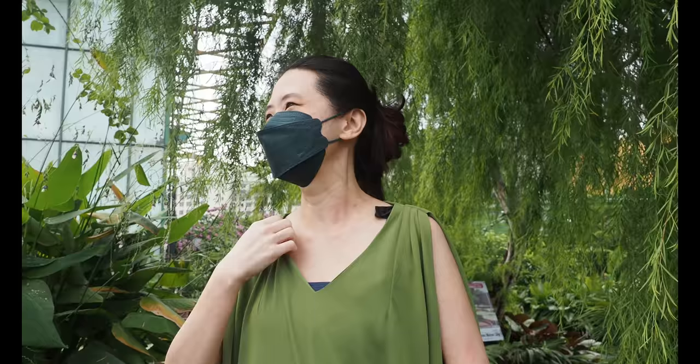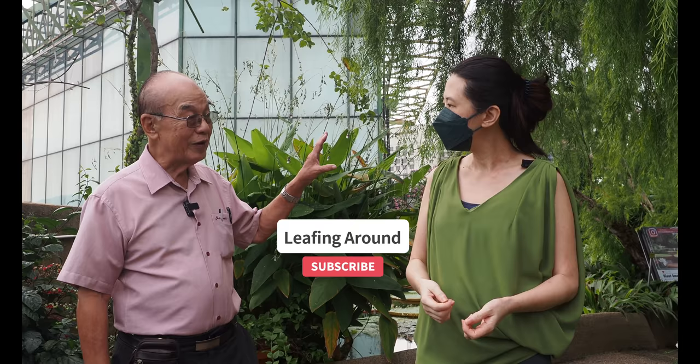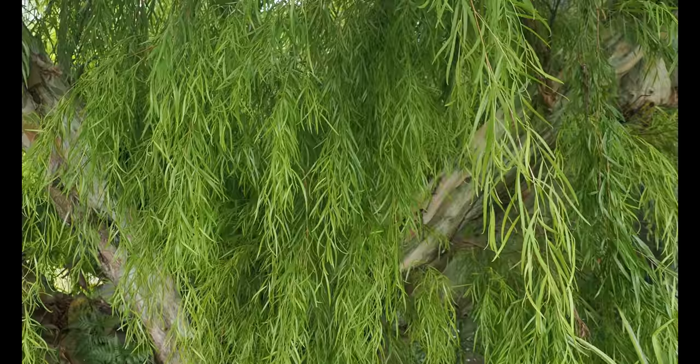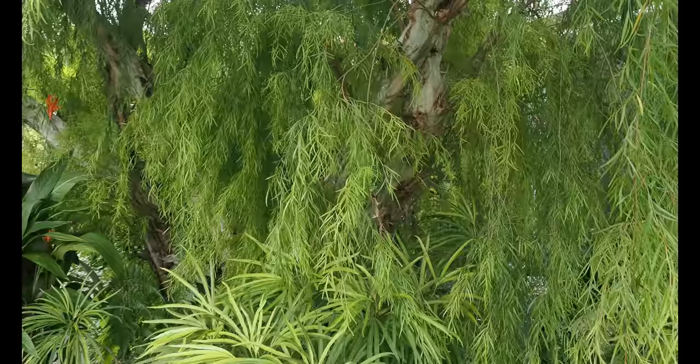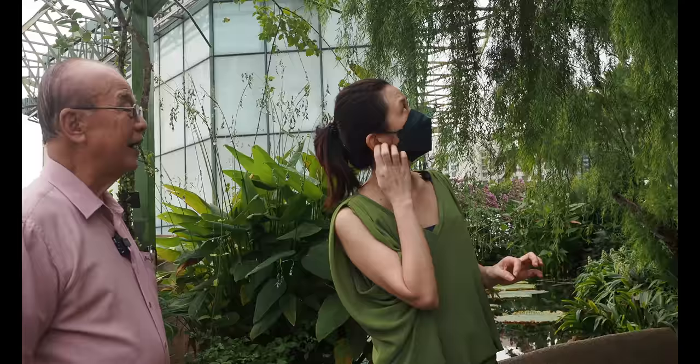It is not the true weeping willow. This is from Australia. The true weeping willow is from China. That is a willow. This is not a willow. This is what they call an Australian willow. But it looks similar to the eye. Yeah, they behave just like that.